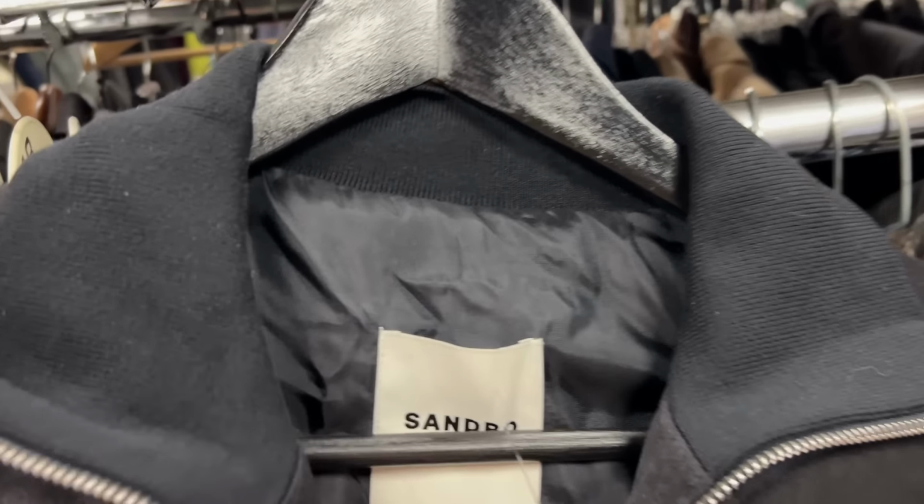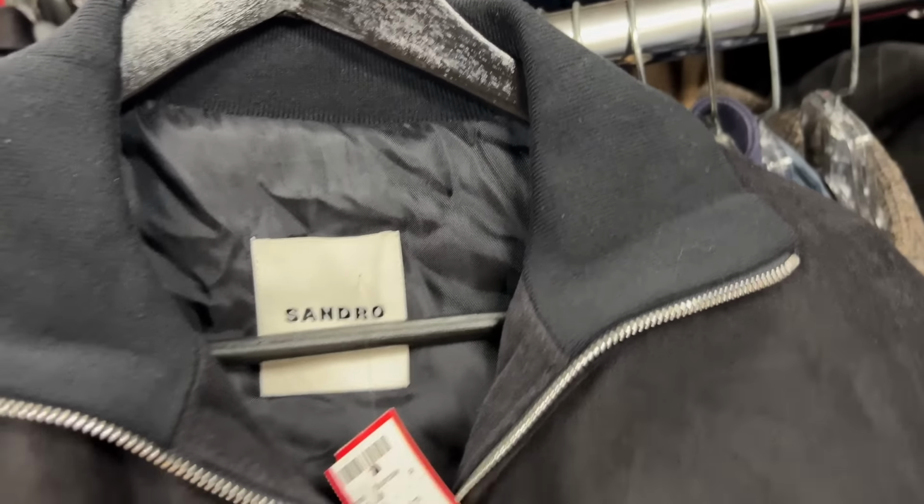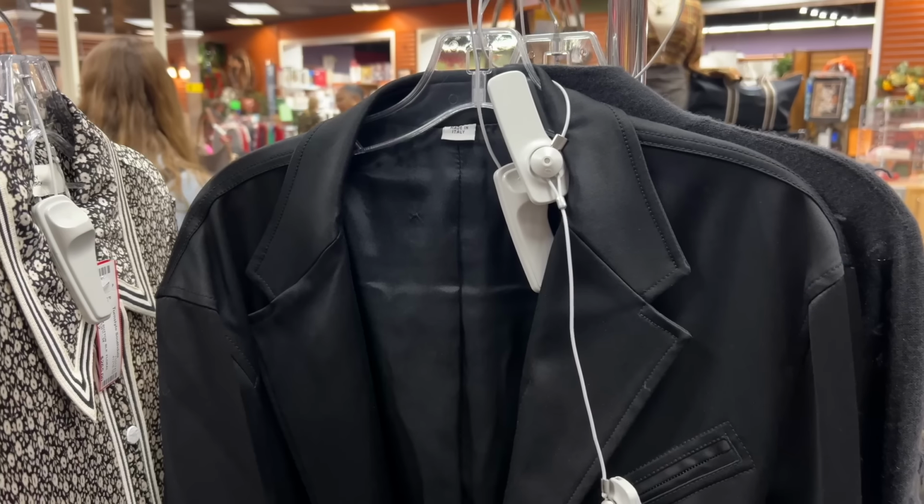If I was in the market for a beautiful men's black leather suede jacket, I would have grabbed this Sandro one. $265 minus the discount, I don't think is a bad price if it's for yourself. These are thousands of dollars new. But unfortunately, I am not in the market for a suede jacket. I can't wear suede because I work with children and it will get covered in boogers and paint in 2 seconds. But beautiful piece nonetheless.